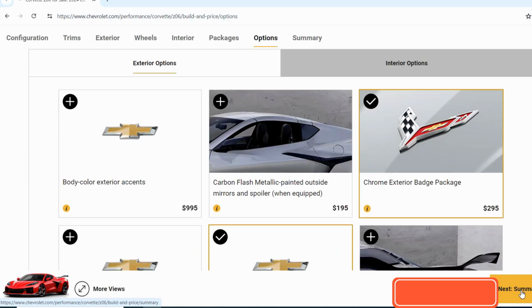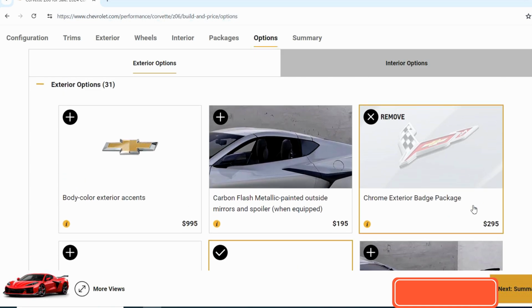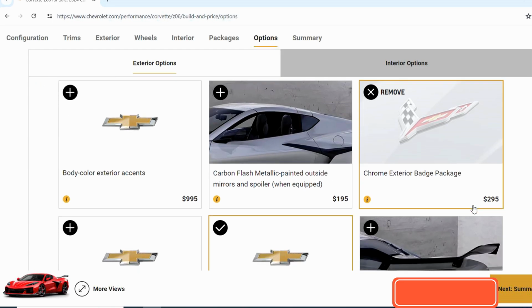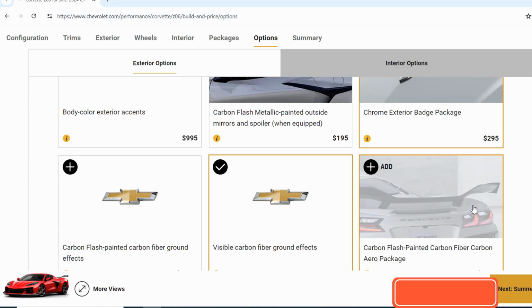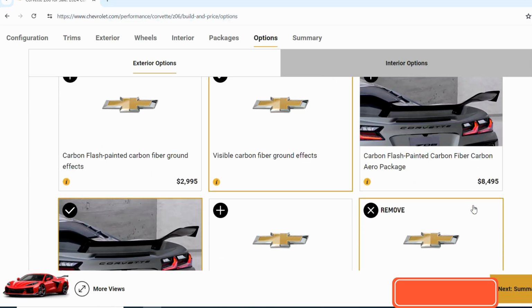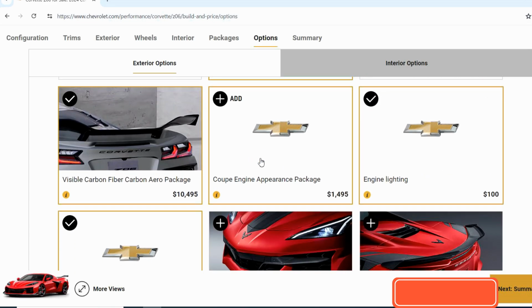This is the controversial one that I think may make some of you vomit, and that is because we went with the chrome exterior badge package. And I'm really going to try to highlight for you at the delivery video what that looks like. I really like it. I love it. Of course, I'm a guy who likes chrome wheels and all the things that are out of style and out of fashion now, but I really like this chrome badge package, and I'm going to show you why in just a second.